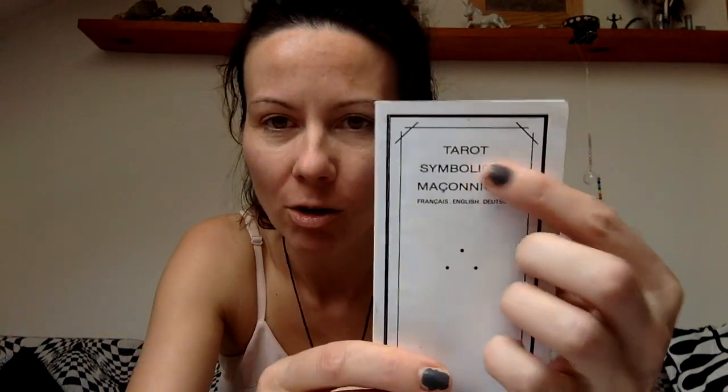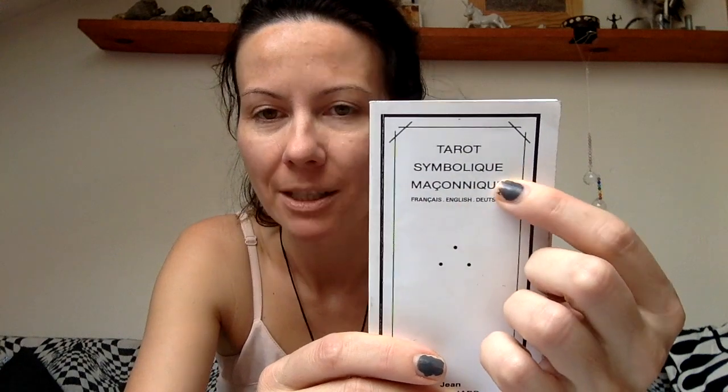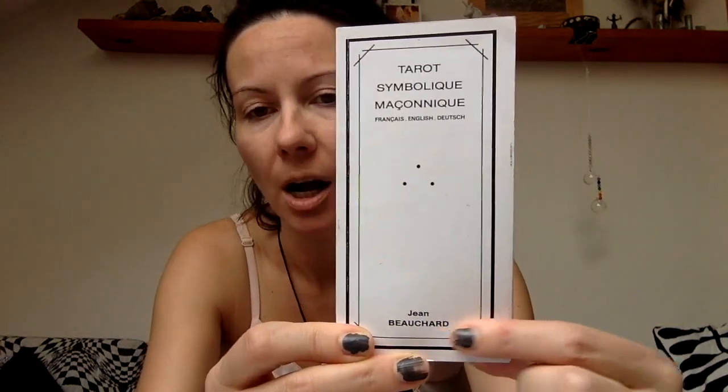I would like to share with you a new deck that I received from a tarot swap, and it's called Tarot Masonique, so the Masonic Tarot in English. This is a deck that I think is out of print, unfortunately. It's by Beauchard. And this little white book comes in French, English, and German.